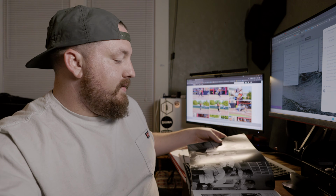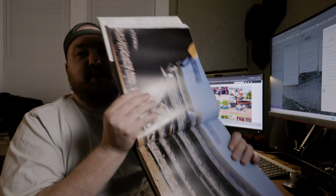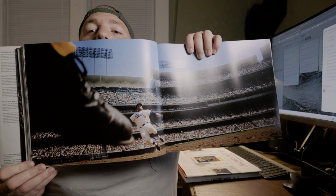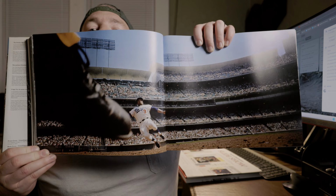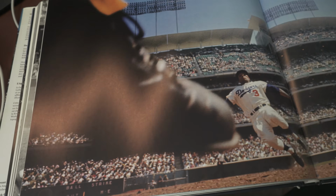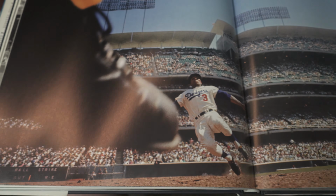And yeah, oh, here we go. So this is the photo. I don't know if you can see that. My hand's kind of in the way, there's a glare, but yeah, that image is so cool.